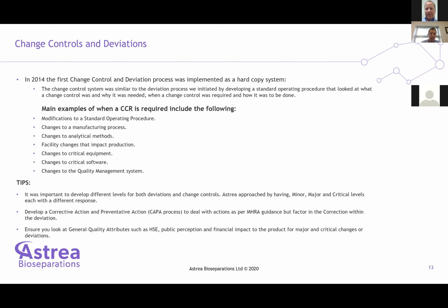We had ISO clean rooms for manufacturing. We had taken a lead in those areas as well. So there was a lot already done within that process. But Richard introduced the first change controls and deviations. And really, he spent the year bringing people up to those standards and getting them to understand the needs and the requirements.